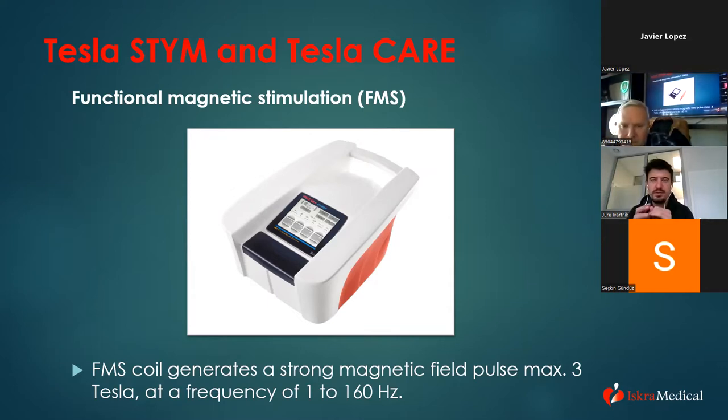So 3 Tesla is really strong magnetic field. Also in magnetic resonance imaging, they use around 3 Tesla of power, but with different frequencies, and it's of course for diagnostic purposes, but our device is more for therapeutic purposes.